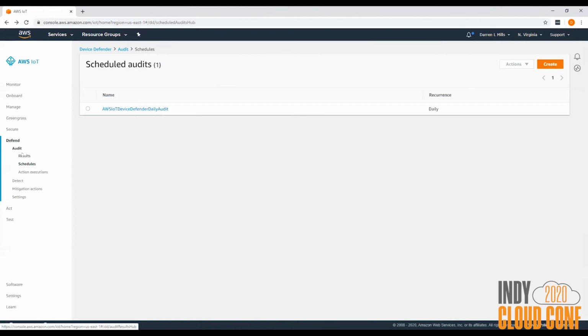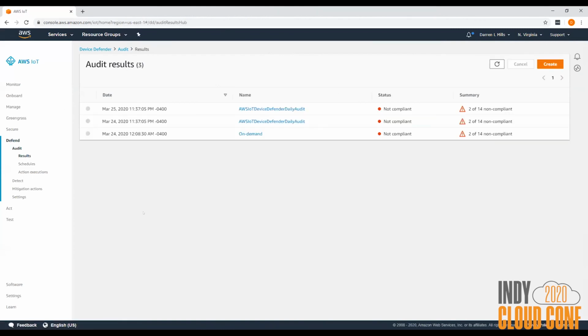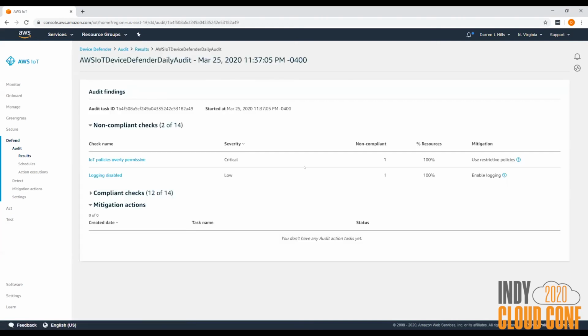So let me go back over to the results, and we can see some of the scans that have been running against my environment. And I have 2 out of 4 non-compliant rules. So I can jump into this, and it gives me, here are the things that you're doing wrong. So the first one, which we did on purpose, was this IoT policies overly permissive.